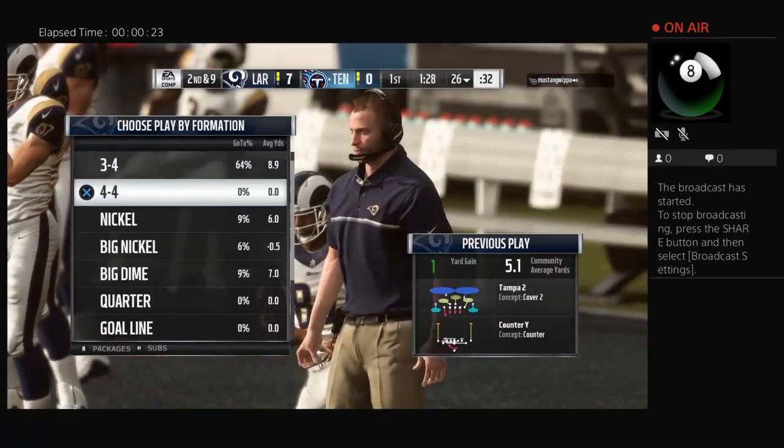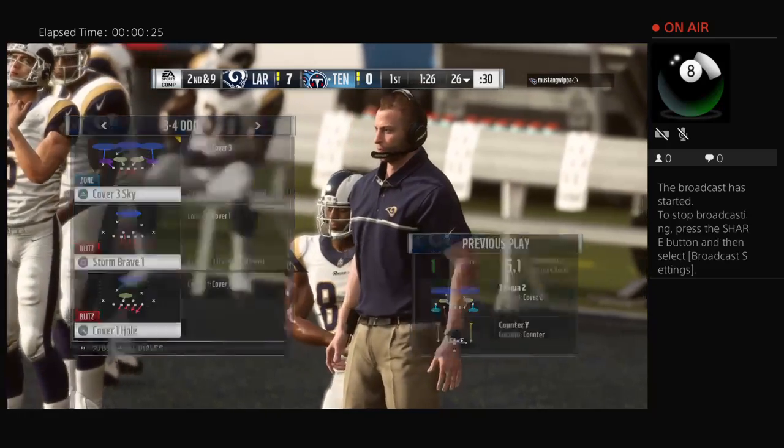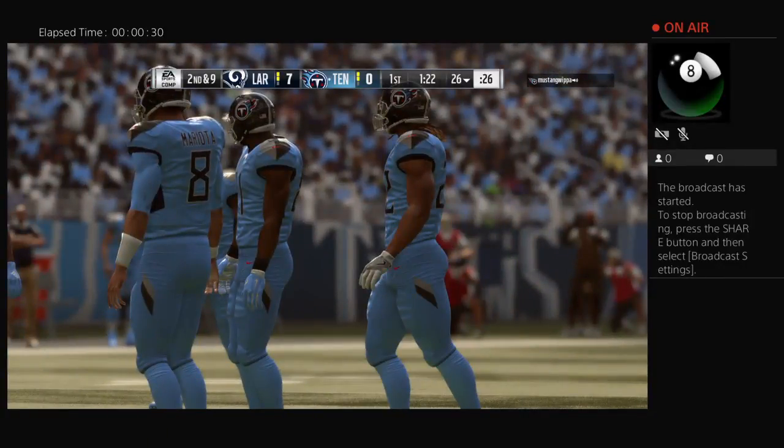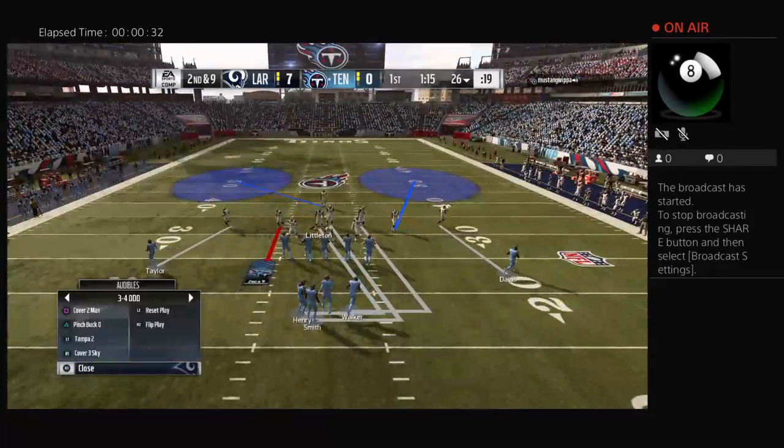Nice job by that defensive front there to hold him to a short gain on 1st down. Well played, I must say. Yeah, only getting 1 yard. There was no room to run. Let's go, let's go, let's go.